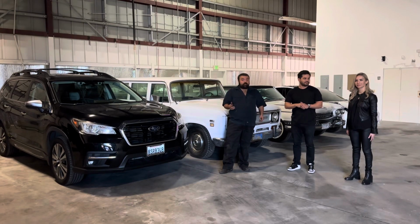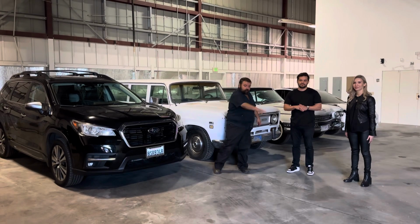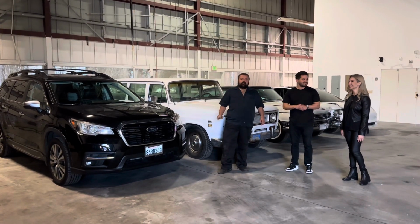Get in while you can. If you need storage, get a hold of them. We'll put up their number on the old thingy here. We got it. Call us.